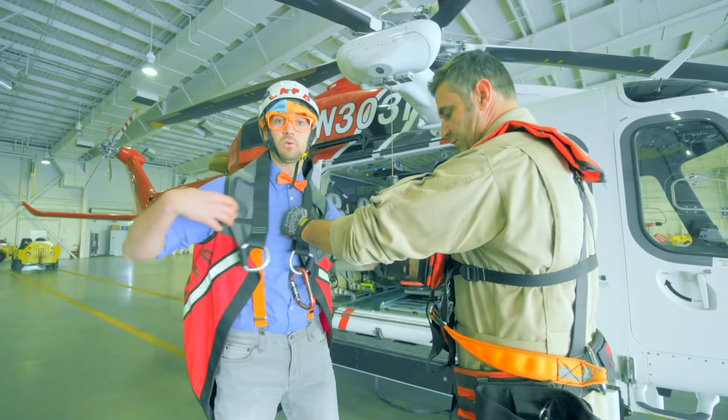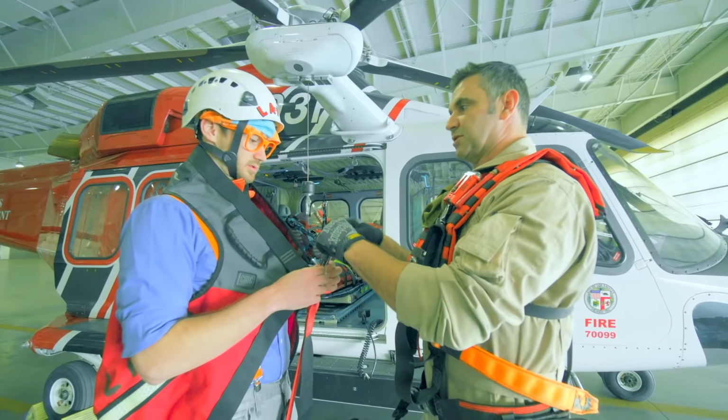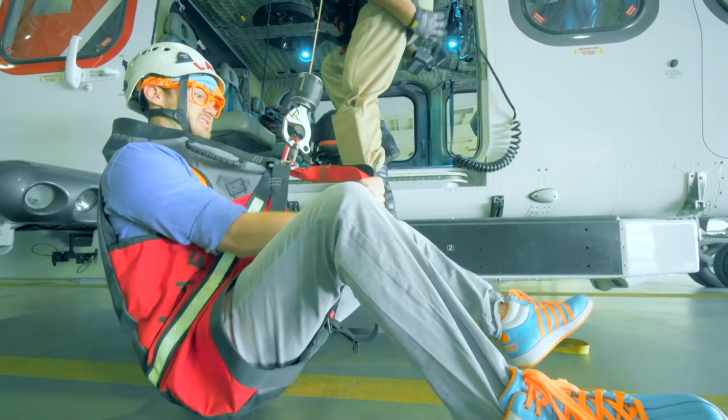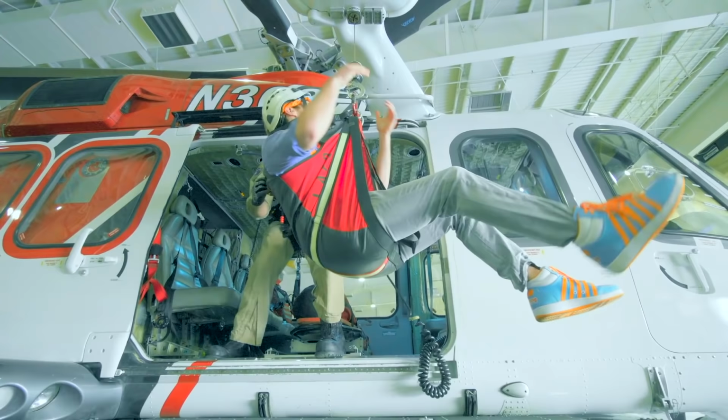Okay, so this is a harness that if I'm on the ground, you hoist down, or someone hoists down, to come save me, right? That's right, and they help you put this on just like this. Okay. And they'll connect you to the hook once you get down on the ground. Okay. We'll lower the hook down to you, and then we'll connect it. Whoa. And when you're ready, we'll bring you up. Okay. Ready? I'm ready. Here we go. Whoa! Whoa! It's like I'm flying! We'll bring you all the way up to the helicopter. Okay. We'll bring you in, and then Blippi will be safe.